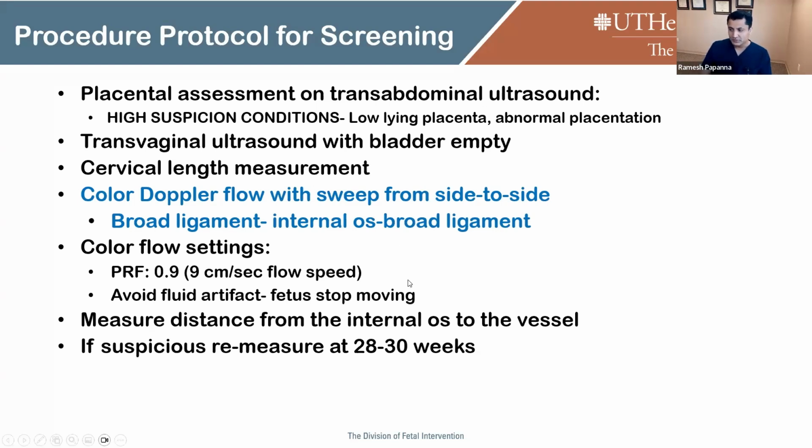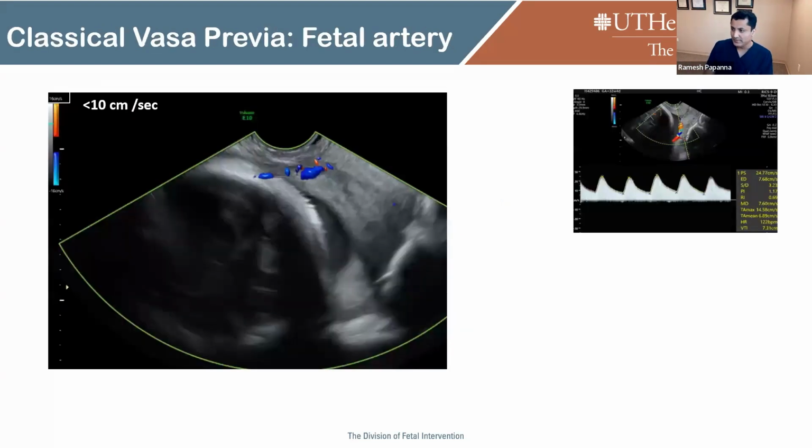And if it is suspicious, you remeasure at 28 to 30 weeks, because one third of the time, the Vasa previas disappear or they migrate away. The way I explain to my patients is a vessel that is over the internal os at 20 weeks is not going to go away, because it's right in the middle, right on the top of the cervix. And as the cervix starts to efface, it tends to stay right in the middle. But if it is slightly further away, like 3 centimeters at 20 weeks, it's going to go away by 28 weeks. But 2 centimeters could become 4 centimeters. 1 centimeter could become 2 centimeters. So the farther it is, the more easily it moves away than one that is closer to the midline.